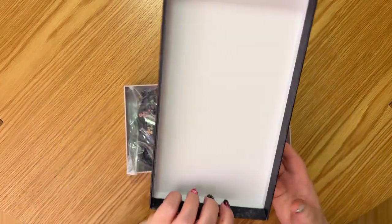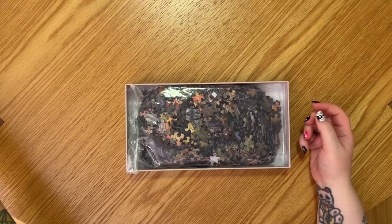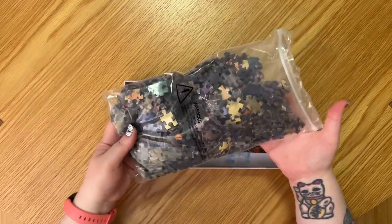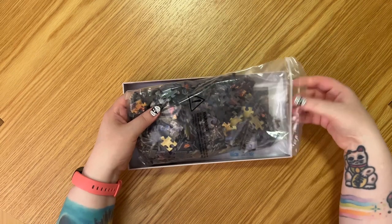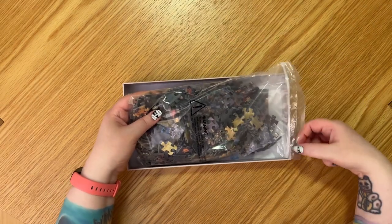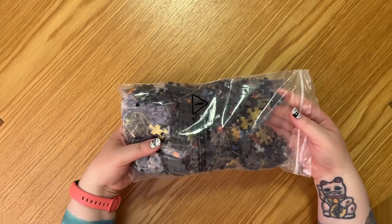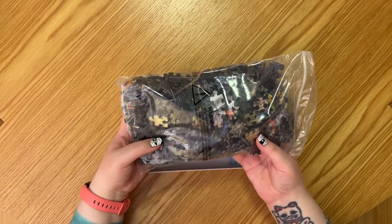There we go. So inside the lid, it's just plain white. And then we've got here, oh, okay, this is cool. We've got our little bag of pieces and it's actually got them in a Ziploc bag, which we'll have to cut open to get access. But yeah, it means it's resealable. So that's awesome. And we'll have a closer look at these very soon.